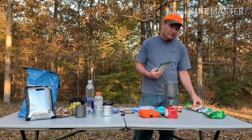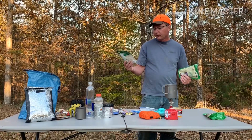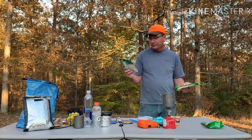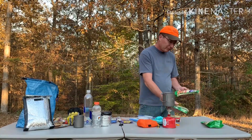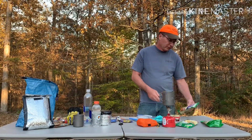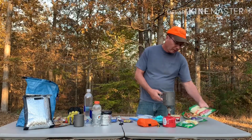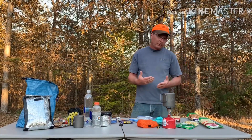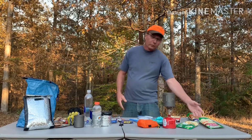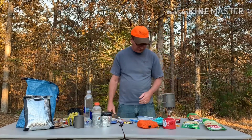As far as weight and everything, the Knorr weighs 5.4 ounces, and it's 1 meal more or less, maybe 2. This is a 9-ounce bag, and it's definitely 2 meals. The potato here is an 11-ounce bag, so you pay a price as far as weight on it, but also you get more meals. So if you carry one of these, you don't have to carry 2 of these. So it all adds up to itself.